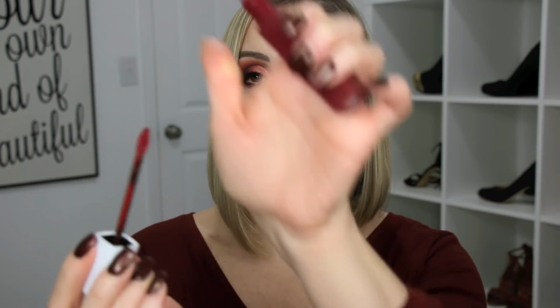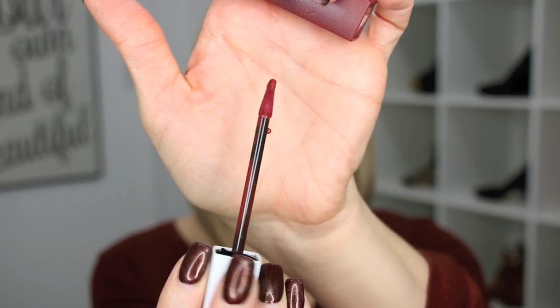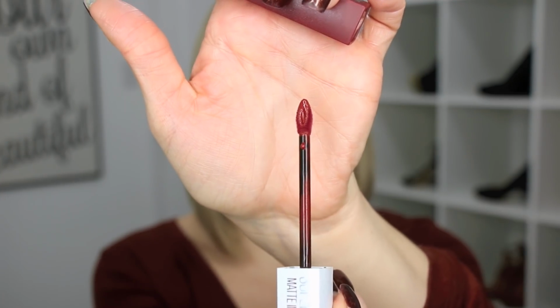And I love the applicator on these. They make for such great and easy application. I'll put Voyager over here, which is very similar to Divine Wine or Plum Perfect.